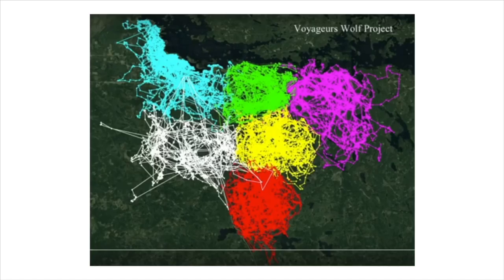Although the data from these 6 wolves doesn't say a whole lot, it is at least a nice start and a place where voyagers can form a hypothesis.